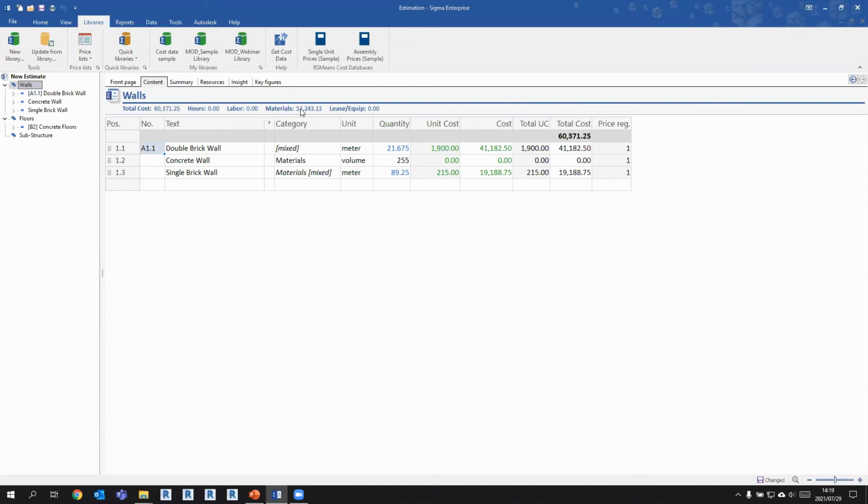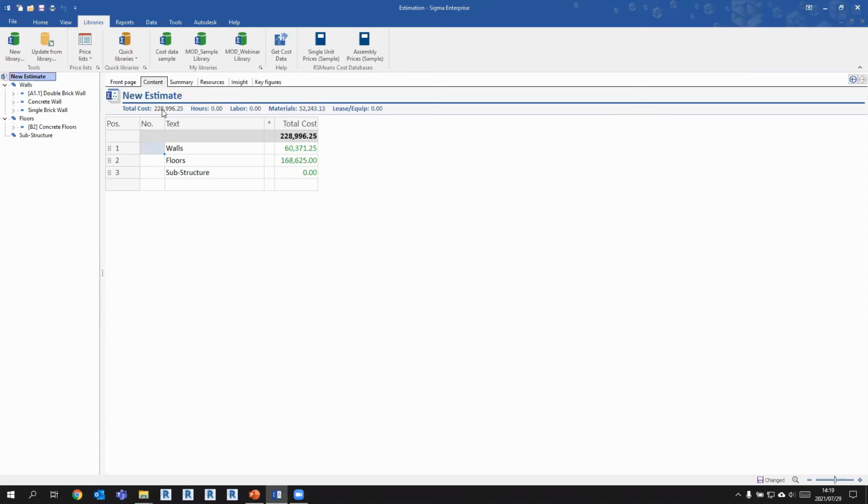So we can see wherever I've added a material, it's highlighted as such. My total cost of my project, if I go to different levels, it'll filter that information. So at my estimate level, so that's a holistic view of the whole project, I can see that 228, and I can see the same value there.